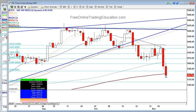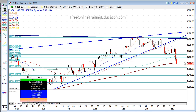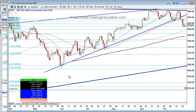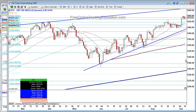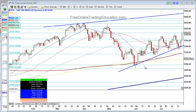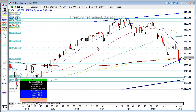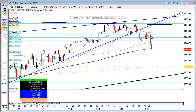Check this out, we closed below the 200-day moving average. Last time we were below that, let's look at this, puts us back here in May, in the beginning of June. And we were only below it a short time. Time before that was right at the end of last year. Check that out. And we're below it again right now, and look at the steep decline. That's quite an acceleration to the downside here. It's like a cliff and jumping off, going straight down.